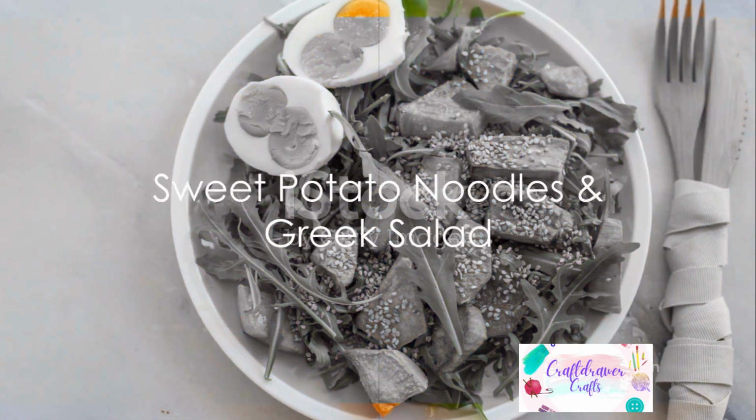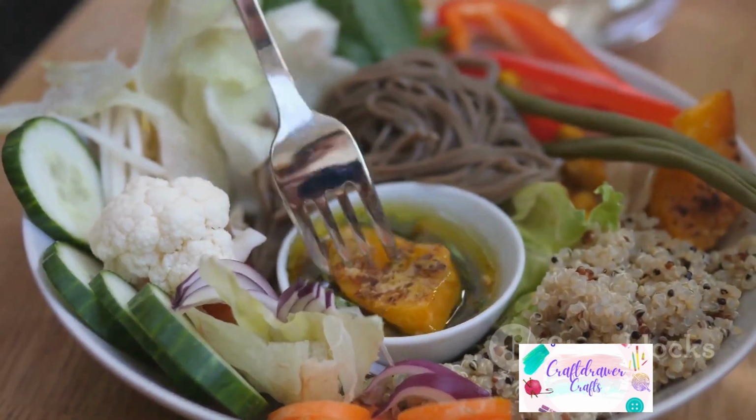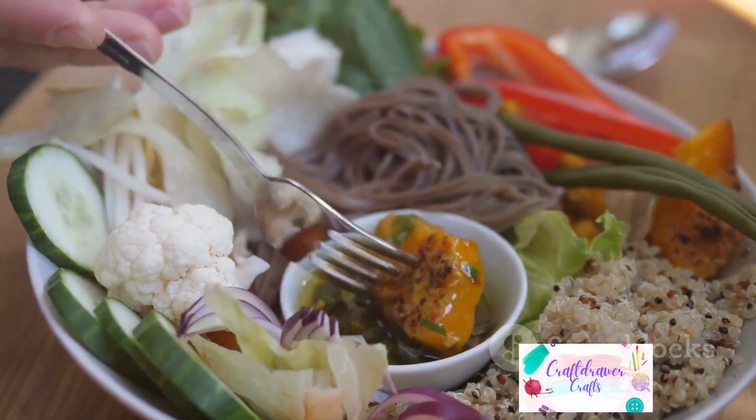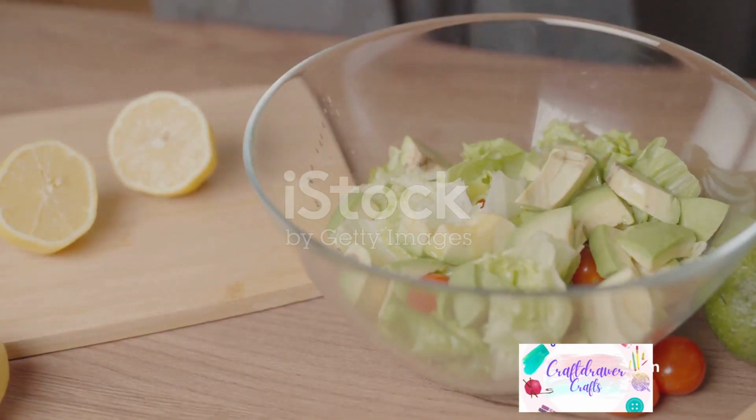How about some sweet potato noodles and a refreshing Greek salad? Let's sauté sliced sweet potatoes in a dash of olive oil. Mix these with chopped red onion, black beans, corn, and avocado. A creamy lime dressing ties it all together.